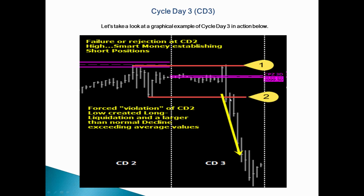Now going into cycle day 3, again, kind of continuing the process. At the beginning of the next day, what is going to be important, of course, is where the prior day's high is, and if price closed high in its range. And so on cycle day 3, keep in mind, on cycle day 2, the smart money is out there liquidating some of their prior longs. They may try to hold it up a little bit in order to continue to liquidate their longs, but at some point, if it's a normal cycle, into the next day, they're going to look to exit the balance of their longs or reestablish new shorts for the following day.